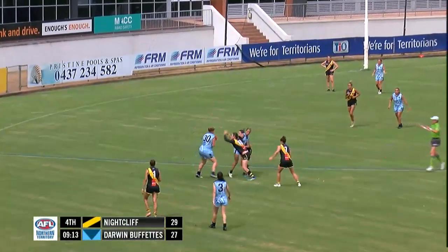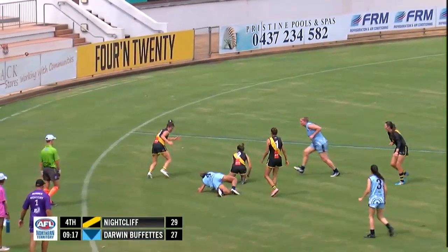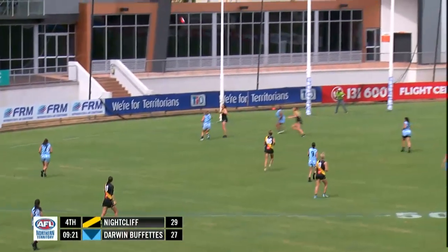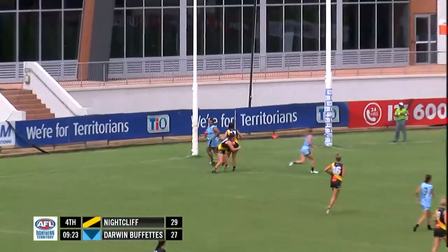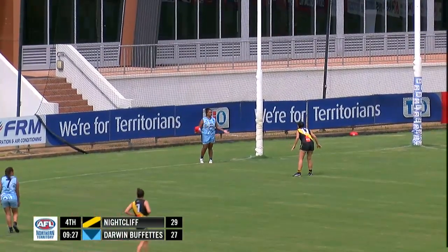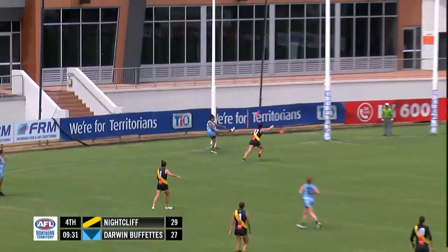So Dew and Wolsey over the top. Pretty ineffective tap, but got a hand to the ball. Morrison's in there lurking. Hand pass comes up to Morrison now. Gets the kick in towards full forward, but a strong mark over the back taken by Bianca Stokes for Buffaloes. Handy player to have at full back. Doesn't make too many errors at all. No, she's been good again today.